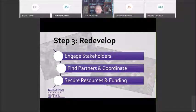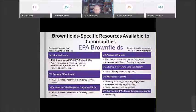And it also, though, provides those organizations the capacity and the funds needed to pull partners together, which is so important on these distressed sites.